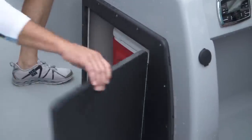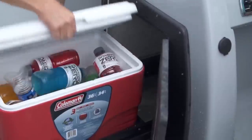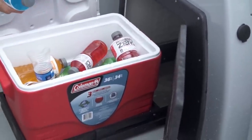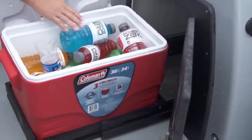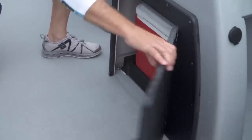And another thing I love about the helm, additional storage. You ready for that cold drink? Yes, sir. Cooler slides out. I like that. Easy access to your cooler. I don't know when the first time was I saw a cooler on a sliding tray like that. That's the best idea ever.